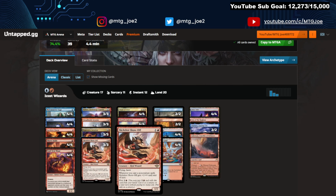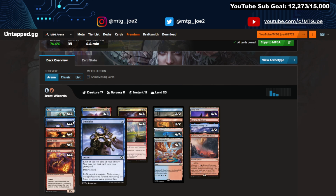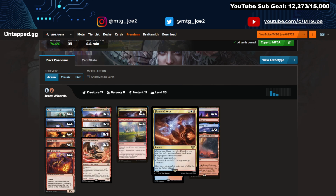So Kiln Fiend with Flying Haste. What looks like it's being trimmed is one copy of Dreadhorde Arcanist. In this particular version, it looks like there's no Spell Pierce or Play with Fire. You sometimes see that within the one-drop slot. This particular list has Leverage and Consider as its main card draw advantage, along with Flame of Anor.